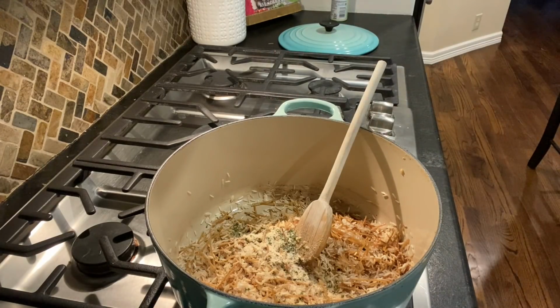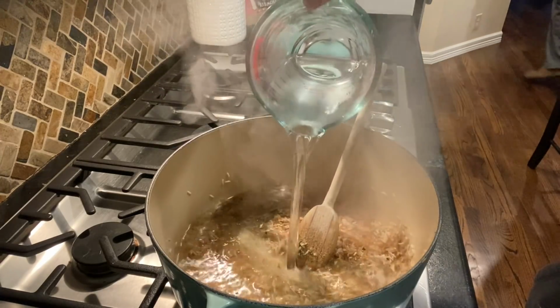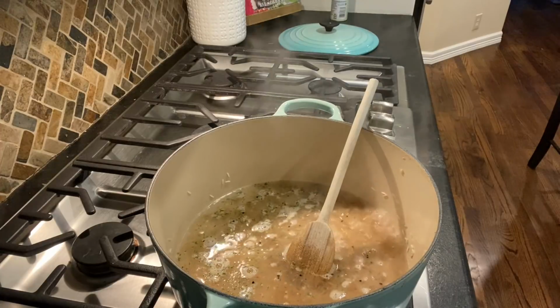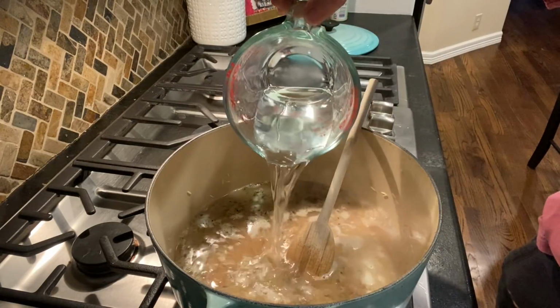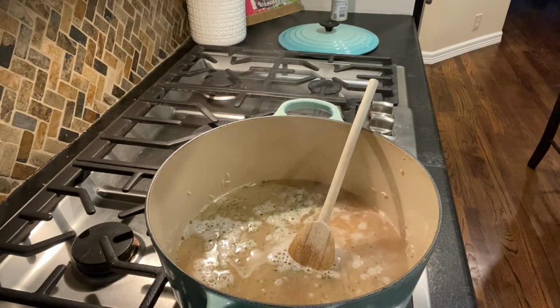And now I'm adding some seasonings. I added some garlic powder, onion powder, salt and pepper to taste. And then I added about 3.5 cups of water, and I'm also going to throw in about a tablespoon of chicken broth base. You could throw in some bouillon cubes, or you could just use regular chicken broth.